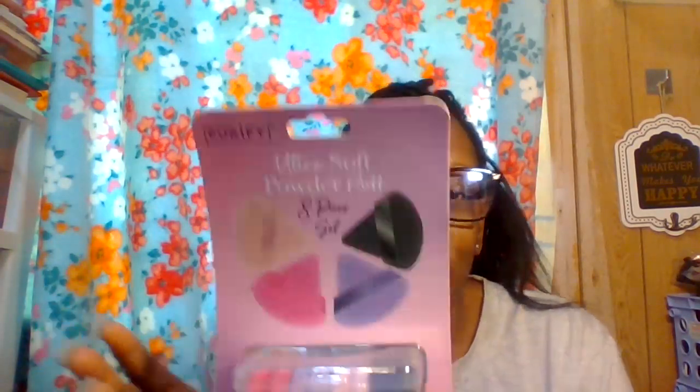The first thing I'm going to show you is for the beauty, of course. I was shocked that they had this, because I've been looking online on Amazon, the Target app, and the Walmart app to see if they had any of these. So I grabbed them at the checkout, where you get checked out by the cashier at your local Rainbow's. This is what I picked up.